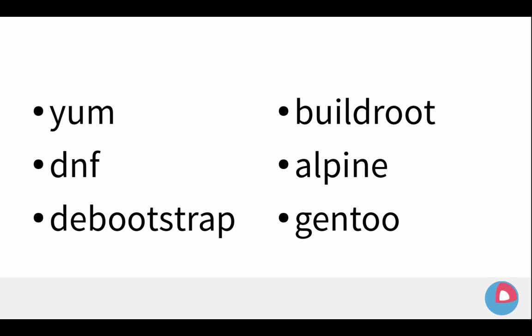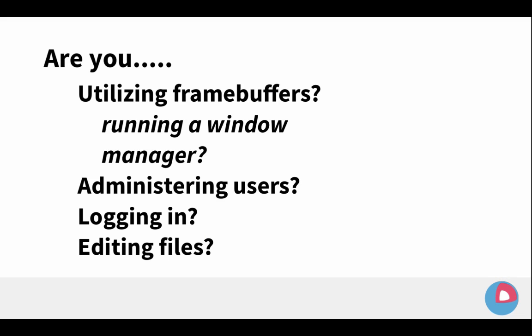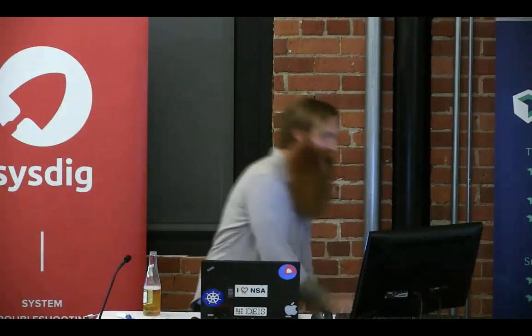But before we get into this, it's time for a PSA. Are you utilizing frame buffers, running a window manager, administering users, logging in, editing files? Stop doing that in a container. That is what general purpose computing is for. That is not what a container is for. If you, on your security team, are arguing about PAM configurations inside your users' containers, you are messing things up. You do not understand the technology, and that's okay, because these are the early days, and everybody has to learn. But a container is not the place, per se, for a general purpose Linux distro.